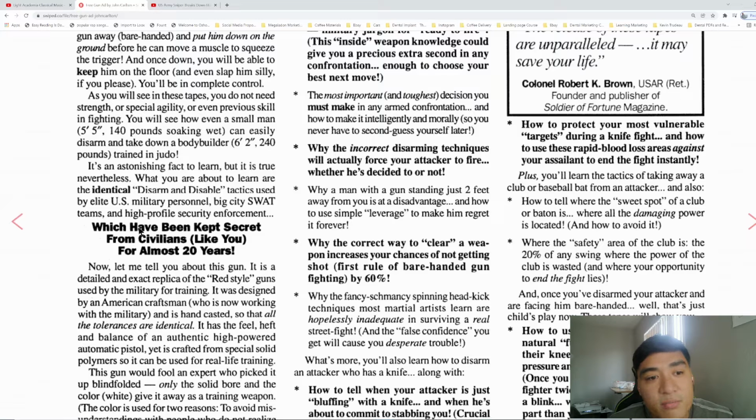But what I really like about this is there is a bias that humans have, right? And a lot of times when you're writing this copy, you gotta play on these biases. So a bias is always like somebody has more information than you, and you want in on that information. Look at this right here, which have been kept secret. These are disarm and disable tactics used by elite U.S. military personnel, big city SWAT teams, and high-profile city enforcement, which have been kept secret from civilians like you for almost 20 years. Now, in today's world, you could probably just look up these tactics.